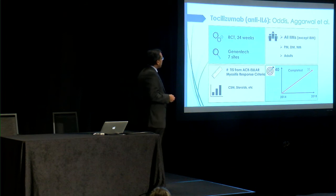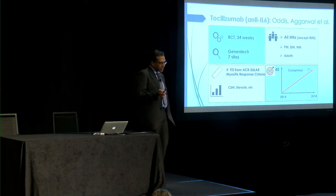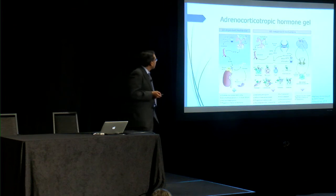And this was a 40 patient, a small phase 2 trial. We only enrolled about 35 patients, and that was enough for us to stop the study there. It was a 24-week randomized controlled trial. It was run by Genentech. About 7 sites, including ours, were involved in this. Again, this trial is completed. We should see some results by the end of this year or early next year.